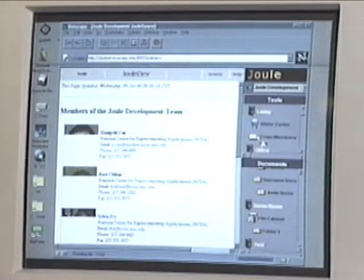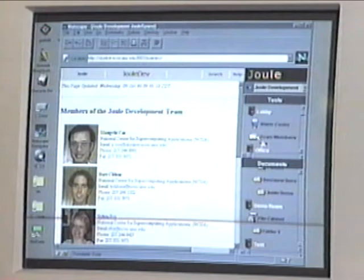Joule is a work environment. It provides a space for people to come to work or to play. You could use it in schools, museums, virtual communities, virtually anything where people are trying to work together towards some common goal.